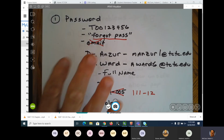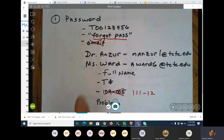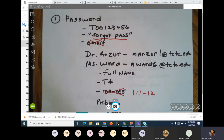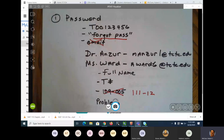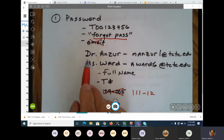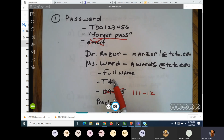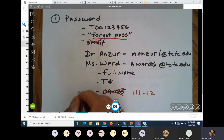So with that being said, if you have trouble with your password, there's 3 routes. One, try to use your T number for your password. The second route is to click on the forgot your password link. And if you don't receive an email from Pearson about your password in a timely fashion, say within an hour after you sent the forgot password, then chances are something is wrong and you need to email these 2 people at the same time. There's their email address, manzer1 and award6.